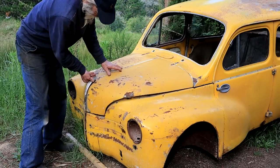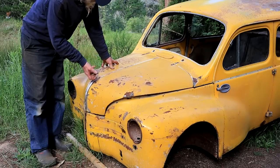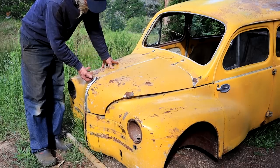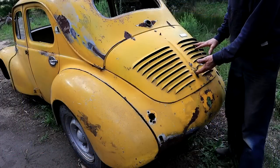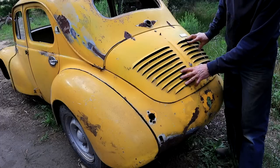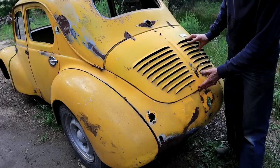The bonnet latch is quite cool, I like that. Or hood latch if you're in America. Although I suppose in this case you would call this the trunk or the boot. Rear engine, rear wheel drive, like a Beetle. How cool are these louvers, eh? Now do we call this what? The hood? The bonnet? Although it's in the back.